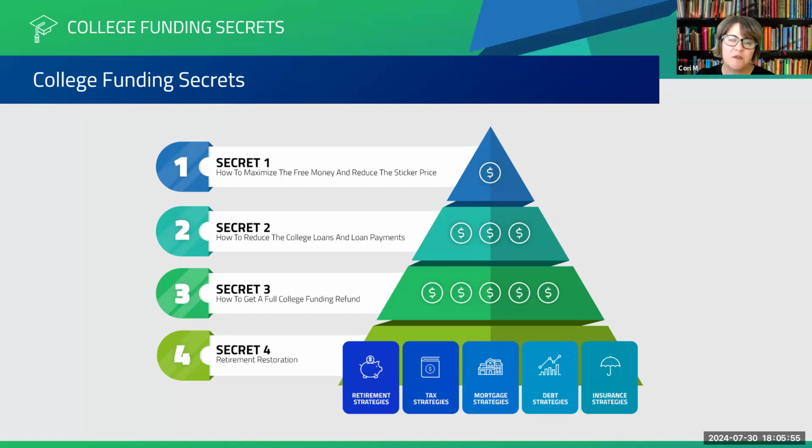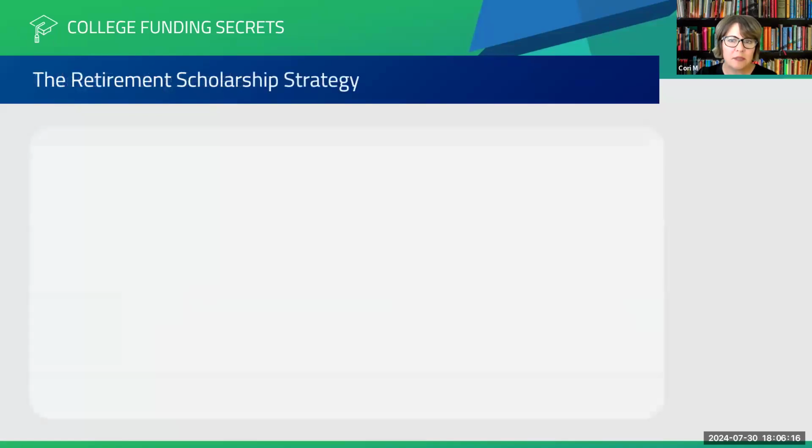And then secret number 4 is what we call retirement restoration from college funding, where we can actually triple our income. There are 3 strategies that we teach to triple our retirement income and make up for helping our kids with college.